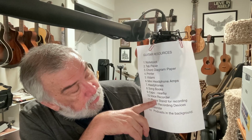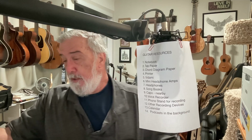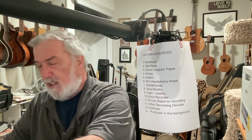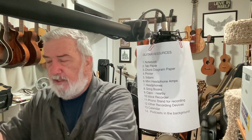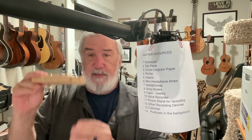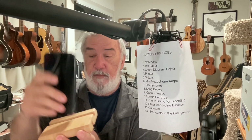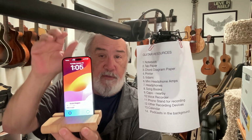And a phone stand for recording. Now, they can be as simple. There's all kinds. You can go to Amazon and just get lost looking at them. But that's another way to record, to have a little phone stand that will hold the phone up.